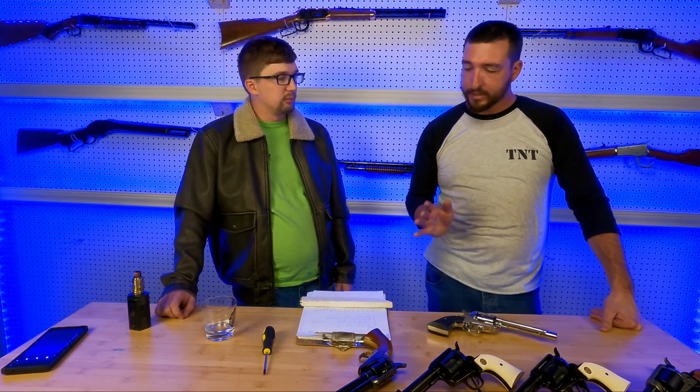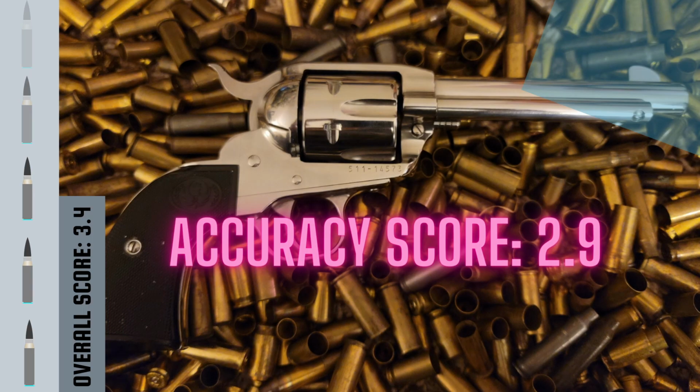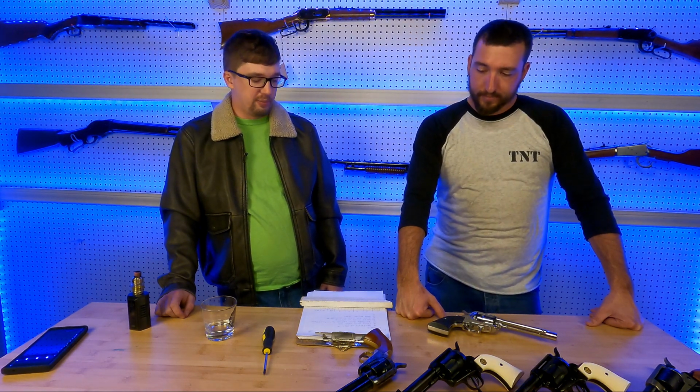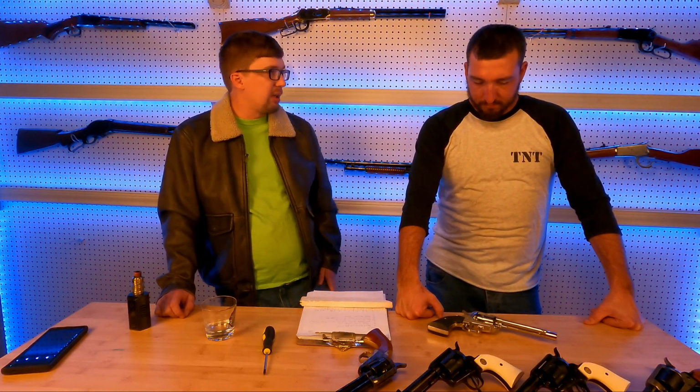That being said, all that aside, accuracy score is going to be a 2.9 on this gun, which is fairly low for these revolvers. But I think it earned it. I really wasn't that impressed with it. No, I wouldn't either, guys. So that gives us an overall score for the Ruger New Vaquero of 3.4. Not too bad. No, not too bad at all. And this is certainly fun to take out to the range.